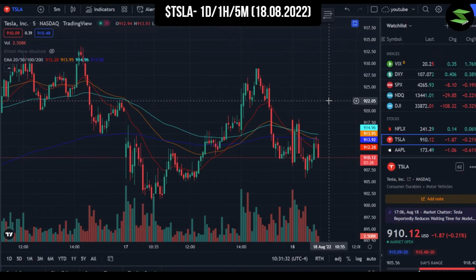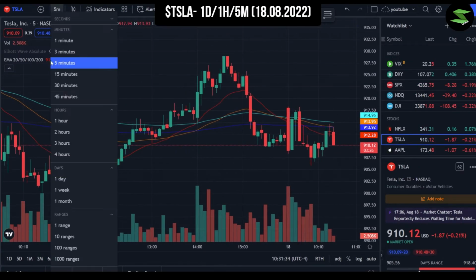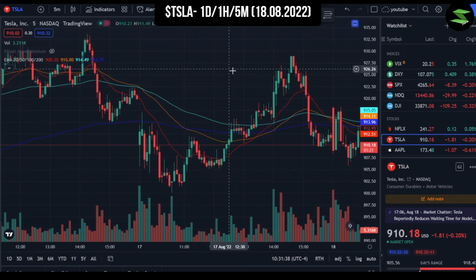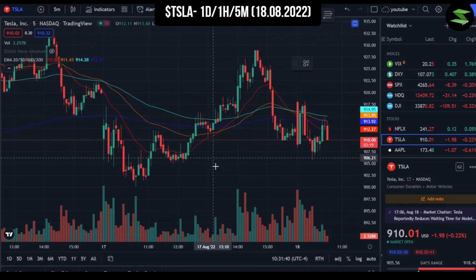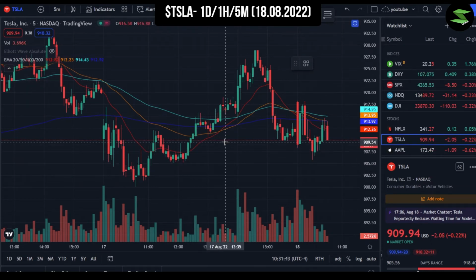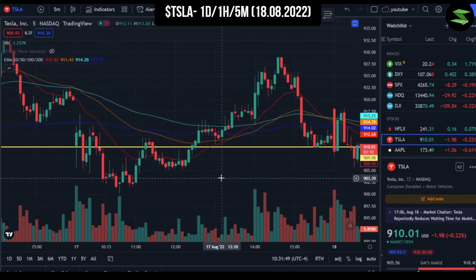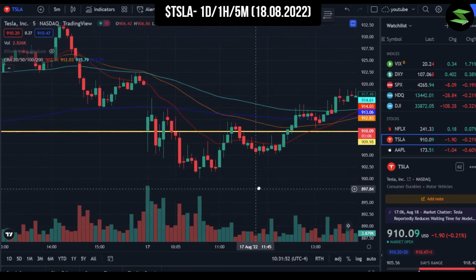Now, as you guys can see, we have opened the 5-minute chart, and there is something really interesting that I want to show you guys. Wait, let me mark this level real quick. We started the day off at $910 and we ended the day at $910 as well. And this is a very rare occurrence. I don't see this often in the stock market.